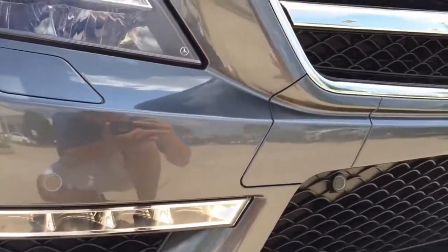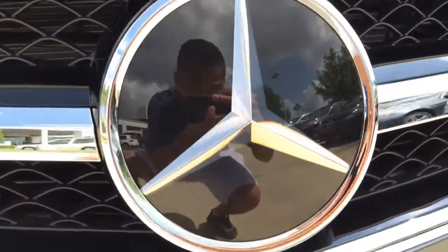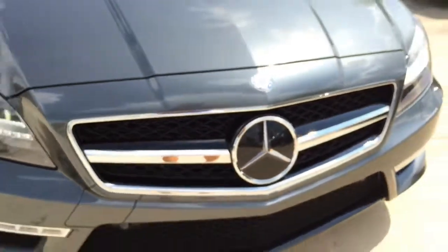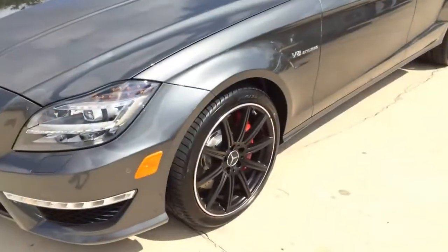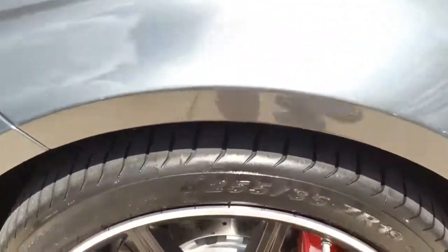Here are the full LED fog lights and a closer look at the front grille with the large Mercedes-Benz logo in the middle, with Distronic built into the logo. Intermittent windshield wipers with adjustable speed. There is the cornering light.